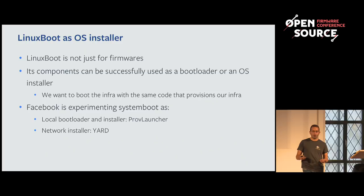Benefits of this, of course, are that we have one code base, we fix bugs once, but also the people that are familiar with our firmwares are also familiar with provisioning infrastructure and vice versa. And so we started experimenting with multiple projects based on top of u-root and the Linux kernel.